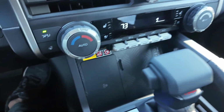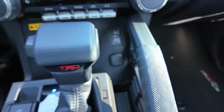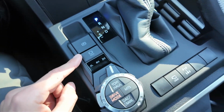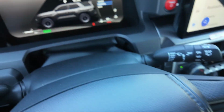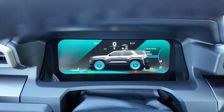right side. We have our wireless phone charging pad with extra storage down below. There's a couple plugs. We have a grab handle with even more storage, TRD logos on the shift knob, and we have auto park and brake, auto hold, and then a lot of the fun off-road settings. We have our drive mode select, so I can just toggle this. It's gonna come up on the screen with your 3 different drive modes for the street, sport, normal, and eco.